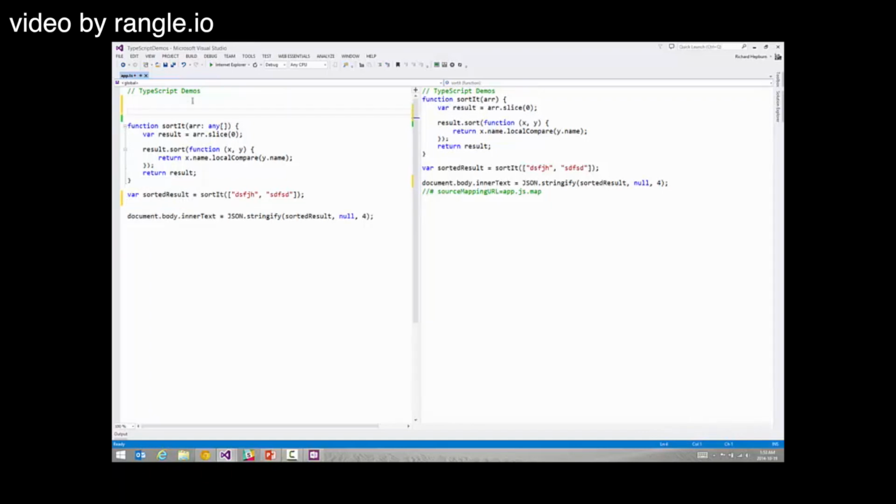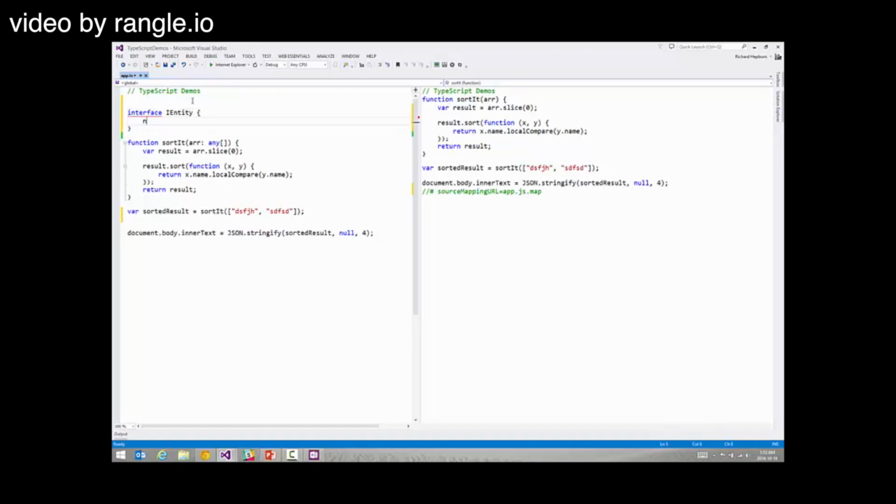Let's use a feature of TypeScript called interfaces. So let me create an interface here, call it iEntity, and let's say that it has a single property called name, which is a string value. Okay, so this interface is just a way of describing shapes, and TypeScript uses what's called structural typing, or in other words, if it walks like a duck and it quacks like a duck, then it is a duck, right? So duck typing. So in this case, anything with a name property appears to implement that interface. So I can use this iEntity interface now. Instead of saying I want an array of anything, I can say that this function expects an array of iEntity.